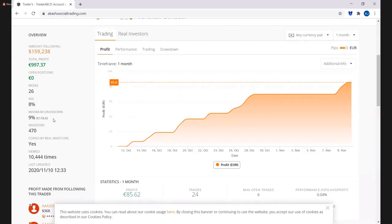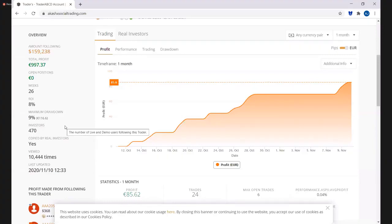His maximum drawdown, 9%, meaning even good traders have losing periods or losing trades where they might not make money for a certain period of time. And that previous high in their trading equity to what level it comes down to before they recover and go on to making new gains, so that's considered a drawdown. Fortunately, on this graph here, he doesn't really have a drawdown. It just keeps going up.